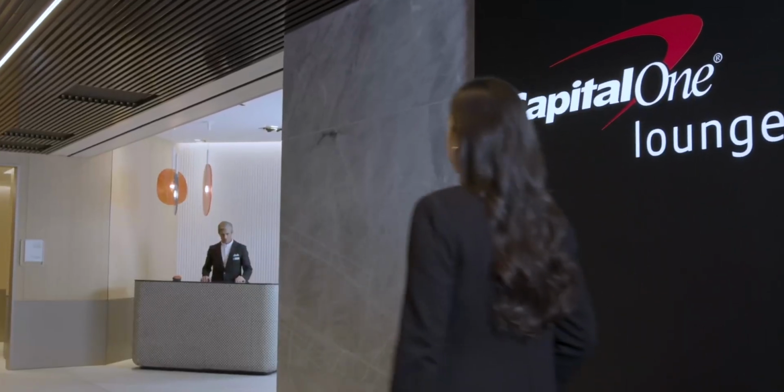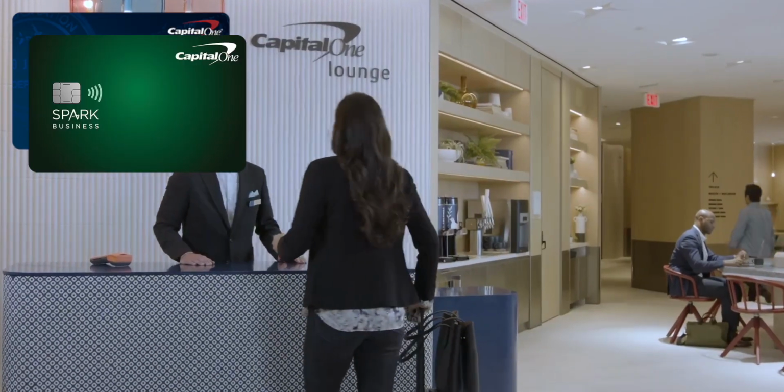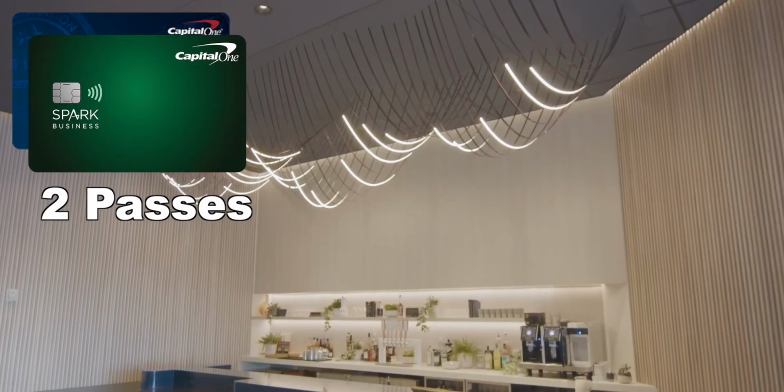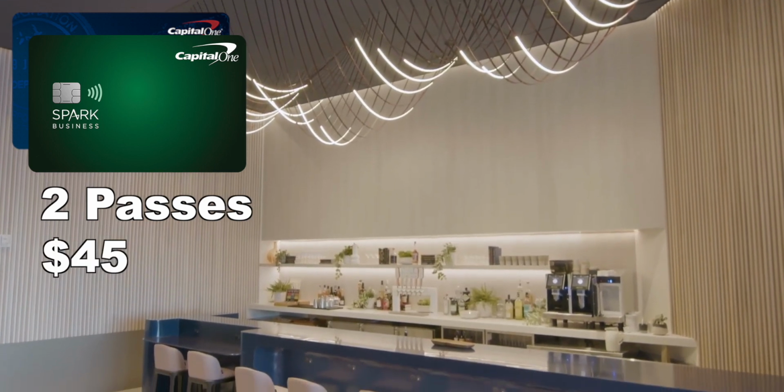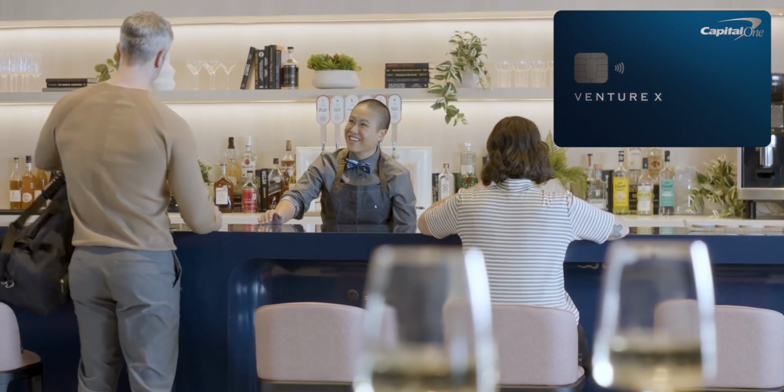So anyone can get in if you're willing to pay $65 per person. For Venture and Spark Miles card holders though, you'll get 2 free visits per year with each other visit costing $45. But then if you have the top tier Capital One card, the Venture X, you can visit any Capital One lounge whenever you want.